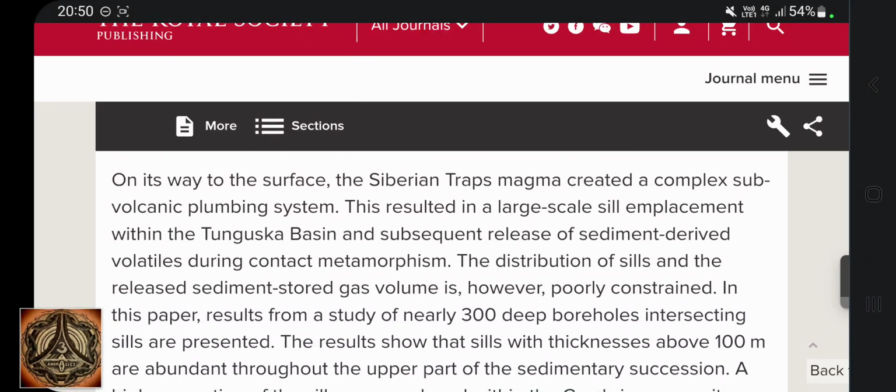Abstract. On its way to the surface, the Siberian Traps magma created a complex subvolcanic plumbing system. This resulted in a large-scale sill emplacement within the Tunguska Basin and subsequent release of sediment-derived volatiles during contact metamorphism.